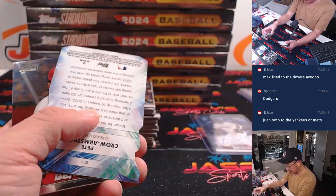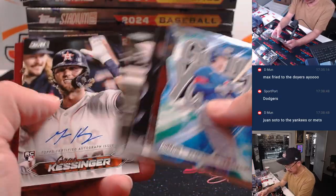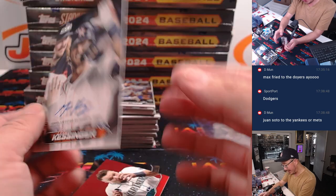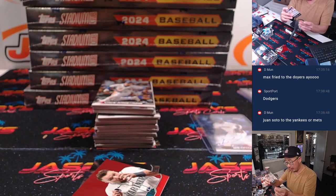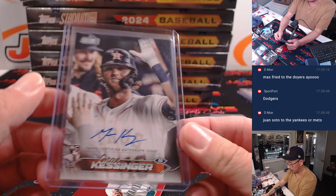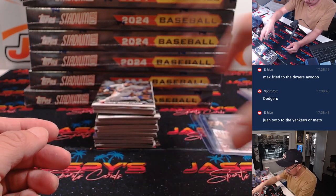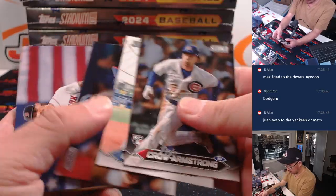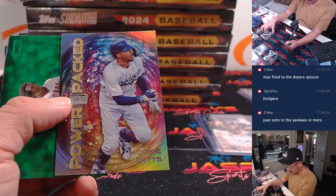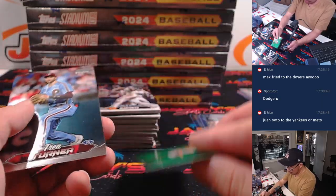Zach Gallen. We got a P. Crow Armstrong die cut. And that's a Gray Kessinger, rookie auto for the Astros. Aaron with the Strohs. That's a cool shot right there, Vlad Guerrero Jr. Love the photography here. Power Pack Mookie Betts. Green Rod Carew too.